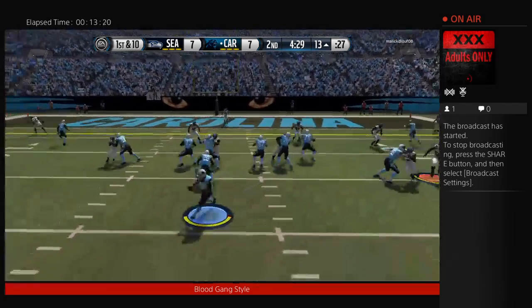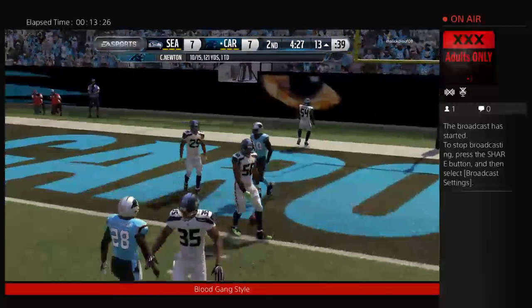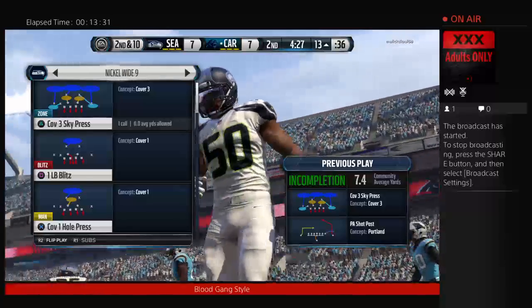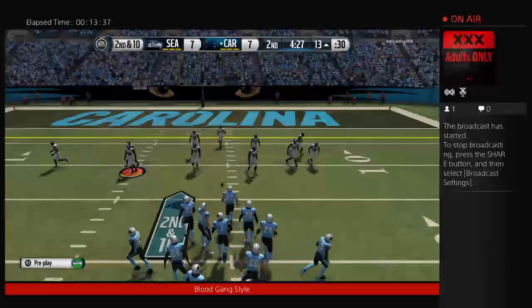Now 1st and 10. And it's batted down. It's a nice play that time by the defense. The offense is inside your red zone. You got to stop them from scoring. That was a good job of swatting the football away. Play number 6 coming up on this drive.